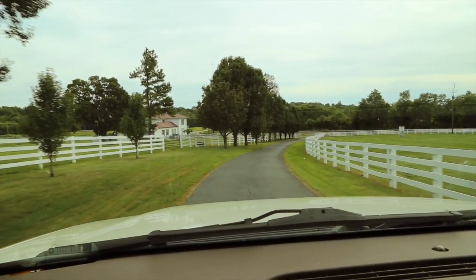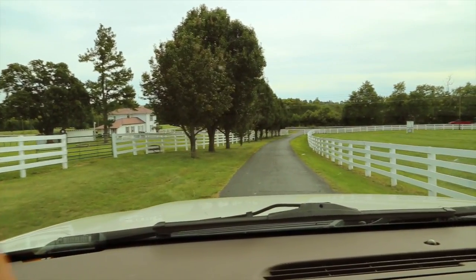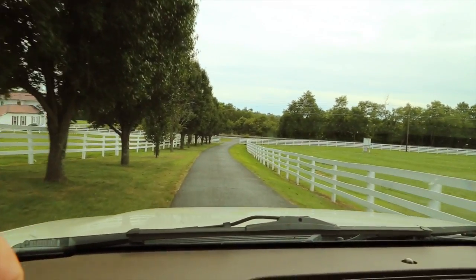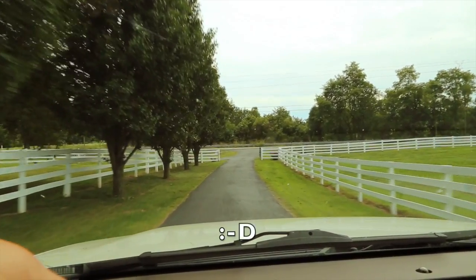From Triple Creek, this is the first time I've been here, I guess, right? Hold on, Circle T Farm. Circle T Farm, there you go. From, I guess the first time I've ever done this, I don't know.